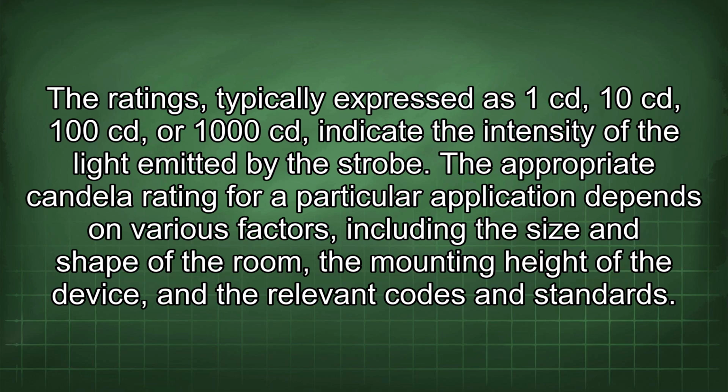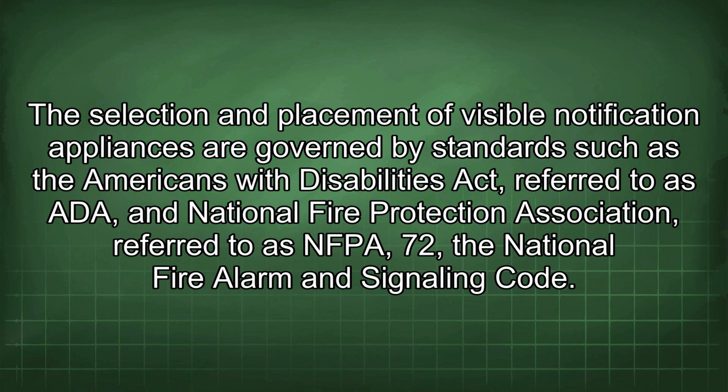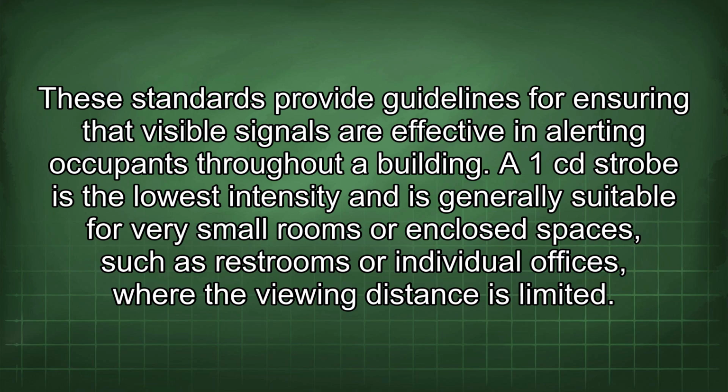The appropriate candela rating for a particular application depends on various factors, including the size and shape of the room, the mounting height of the device, and the relevant codes and standards. The selection and placement of visible notification appliances are governed by standards such as the Americans with Disabilities Act, referred to as ADA, and National Fire Protection Association, referred to as NFPA 72, the National Fire Alarm and Signaling Code. These standards provide guidelines for ensuring that visible signals are effective in alerting occupants throughout a building.